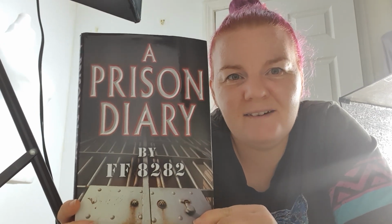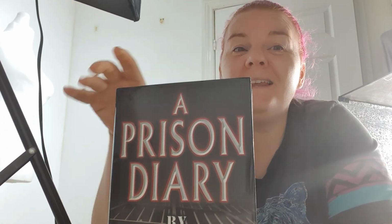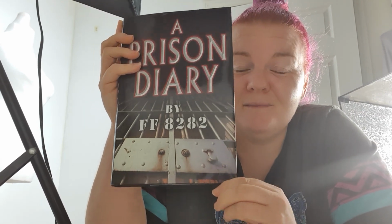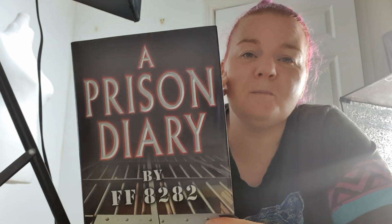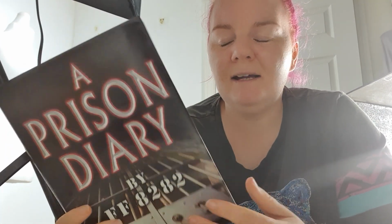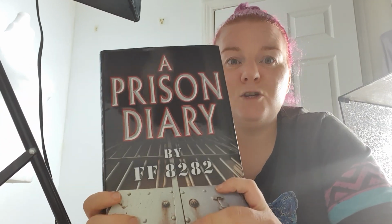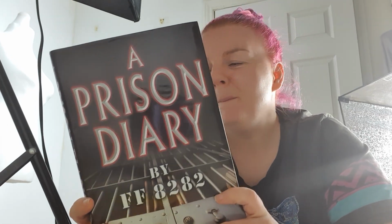A Prison Diary by 8282. I'm assuming that's his prison number. Now, at first, this was actually found in the sci-fi section, whatever. So I thought maybe it was a novel and it had just been put in the wrong part. I thought it was fiction, but from scanning the back, this is actually a prisoner's diary of being in a UK prison in 2001. So it's not exactly current, but I guess it's going to be an interesting insight. I can't imagine prisons have changed massively.